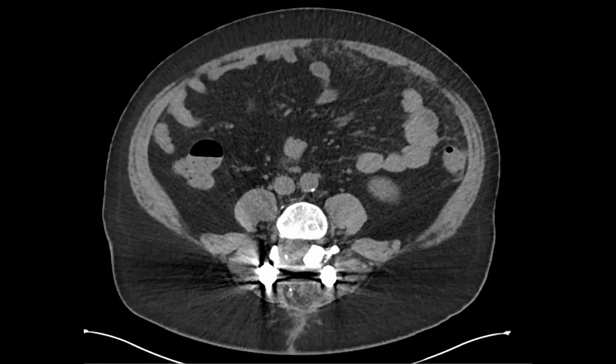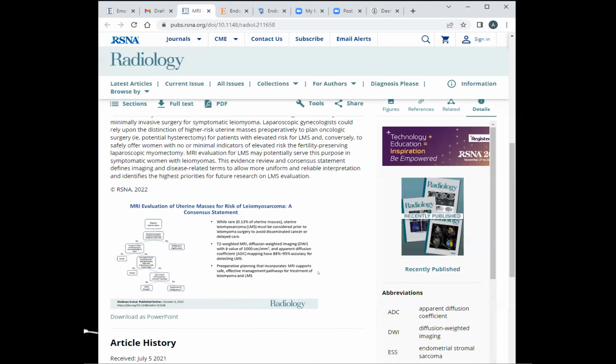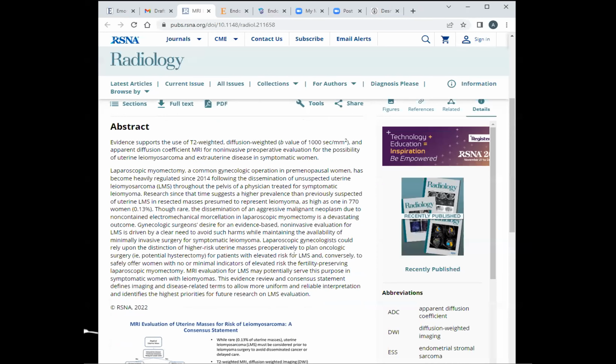Yeah, so I haven't fully looked at all the details of this paper, but they do reference that 88 to 95% accuracy for the ADC map. So they do seem to think that is a much more suggestive feature. I'm going to start using that, and I just had a case not long ago where I more or less applied it. Especially if they're going to go after something and morcellate it, whether or not they use the bag, it's important to know when it's a nothing burger, run-of-the-mill leiomyoma versus something else, right?